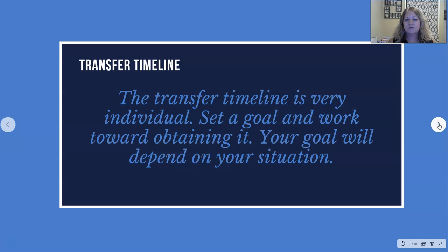So as far as the transfer timeline goes, this is very individual. And so you have to take your own life into consideration and what your responsibilities are. The majority of SRJC students work, and I'm sure that might be you. And so you have to take into consideration what your work schedule is and what is incorporated into your life in order to balance your coursework and to do well in your courses. So it's important that you set a goal and work towards obtaining that. So is there a particular time that you would like to transfer by?